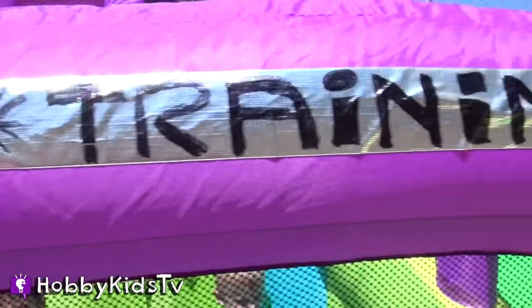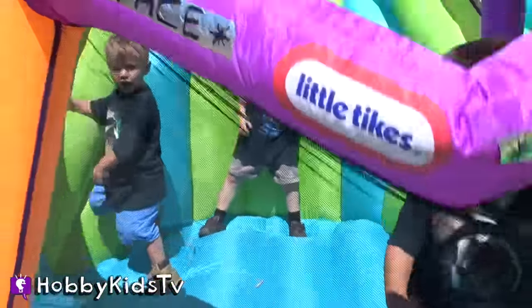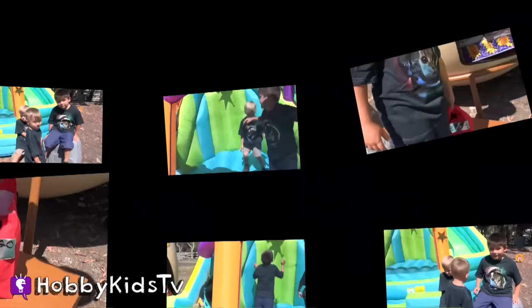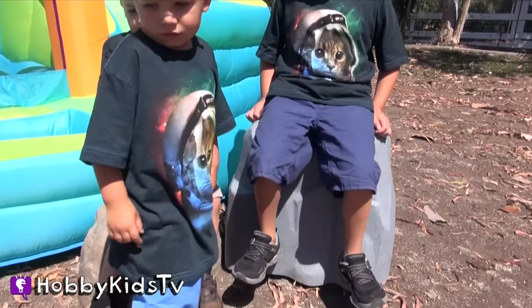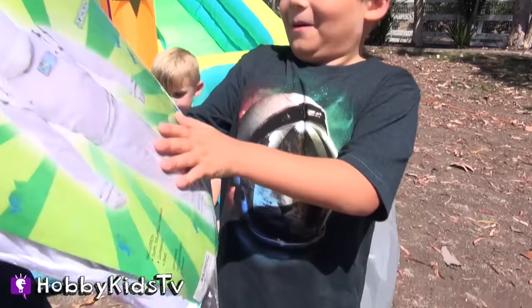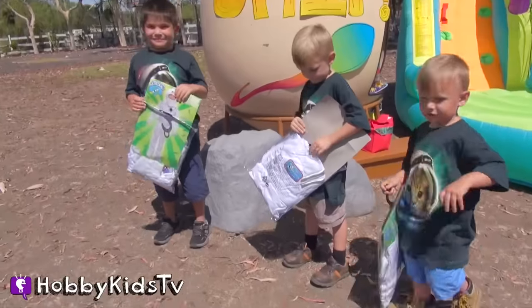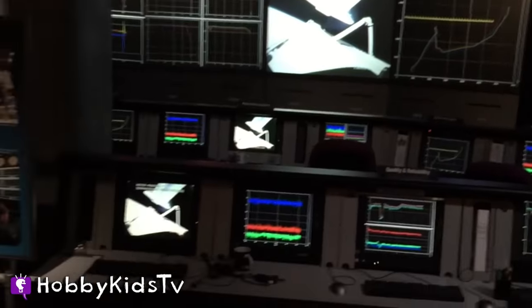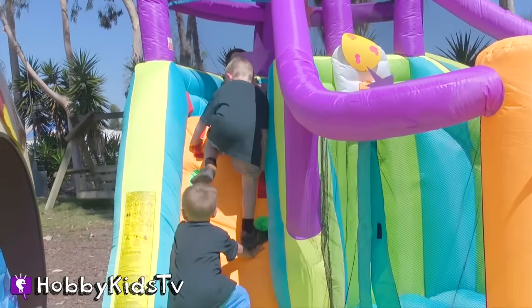Space Training Center, and we've got the Hobby Kids in there training for space. Grab that H2O space water. Guess what you guys qualified for? What? Your space suit! Woo! Astronauts are now ready to put on their spacesuits. Are you ready, crew? Roger that. Time to climb the moon ladder and change into your space outfits, Hobby Kids.